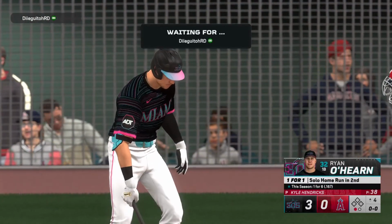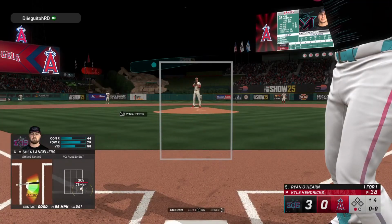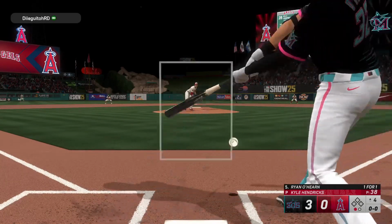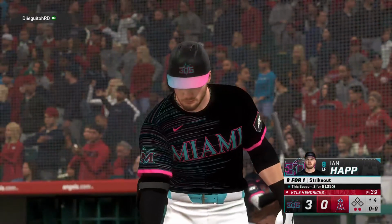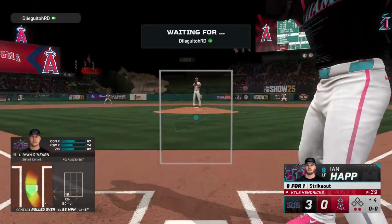And now the first baseman, Ryan O'Hearn. He's already homered in this game. And he takes it himself for the out. He didn't recognize the changeup early enough. Got out in front a little bit, rolled over on it, and beat it into the ground.